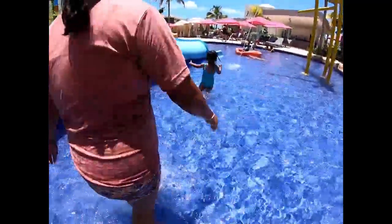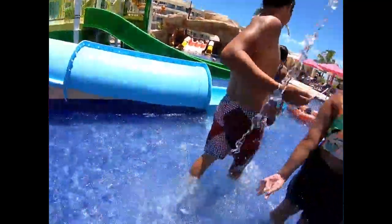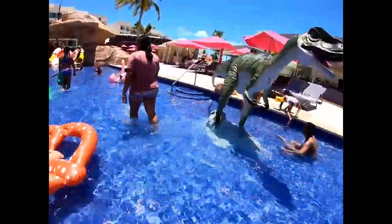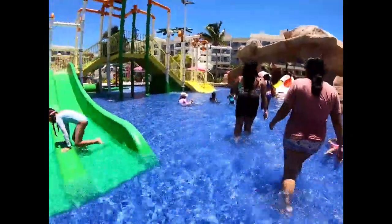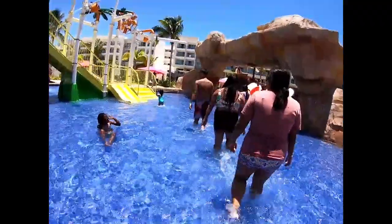For the next one, we spent I think 1 or 2 days here, and it's pretty much the pool for the small kids or small children. The depth of the pool is approximately 2 feet, I would say, if not less. They call this one the Jurassic Splash Park. It does have a lot of water slides.